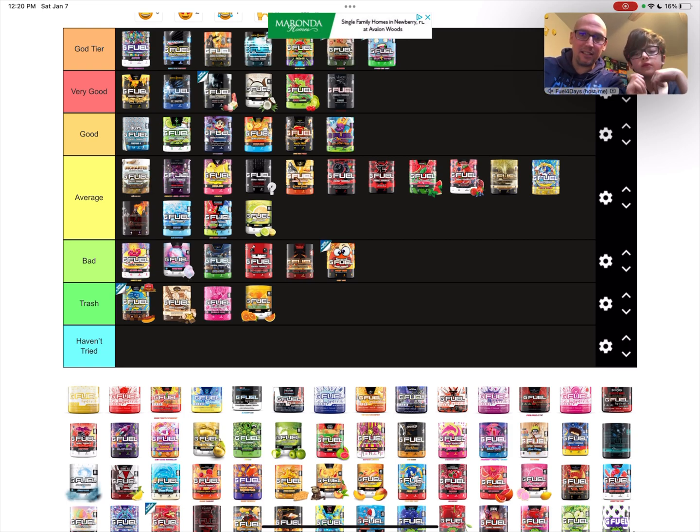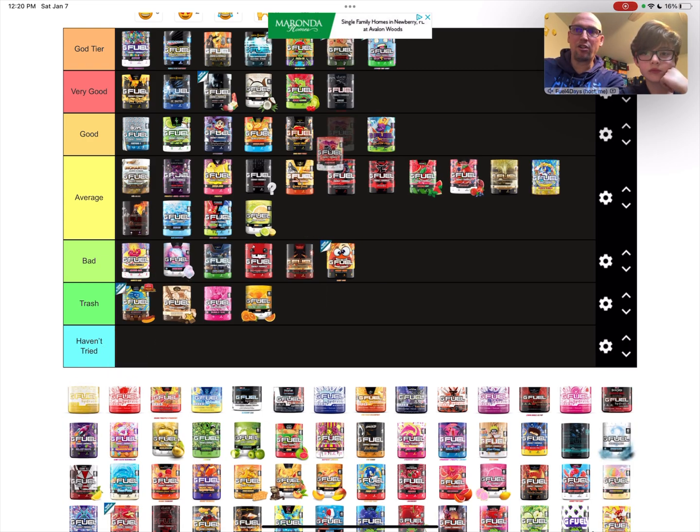All right, next one is fruit punch, which is not doozy fruit, just a regular fruit punch. It's going to go good. I think it's below doozy fruit because doozy fruit has a little bit of sourness to it, but that's about it. Next one is Galaxy Grape.